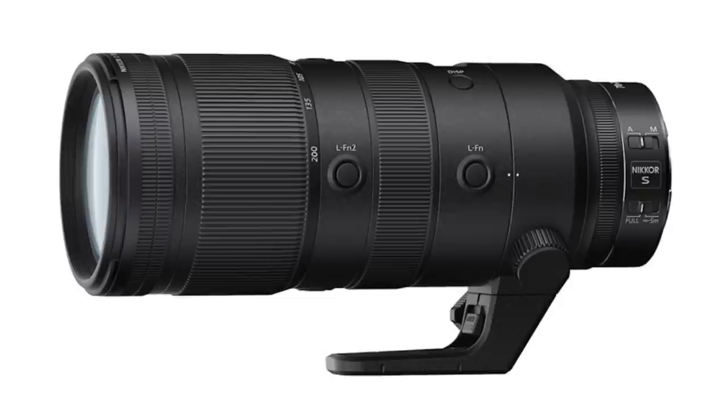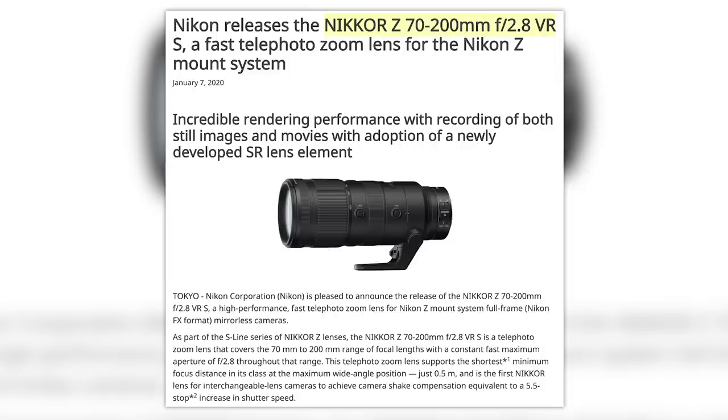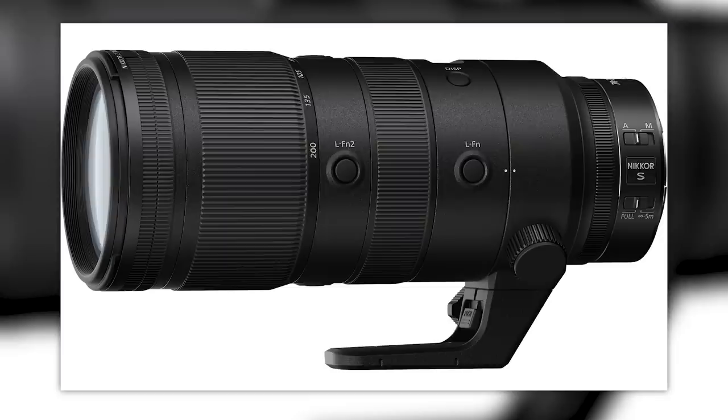Nikon's officially announced the 70-200 2.8 VR S lens for their Z mount system. I've been waiting so long for this lens that I no longer shoot photos with Nikons. But with that being said, I am still gonna go ahead and order one of these so we can use it in the studio for video or when I need to do some reviews on the Z system.